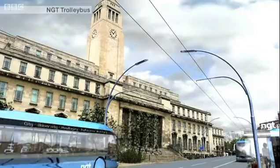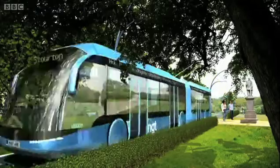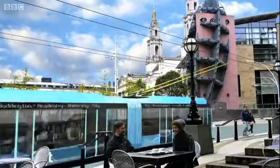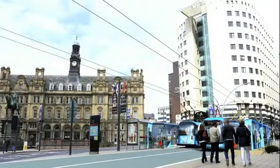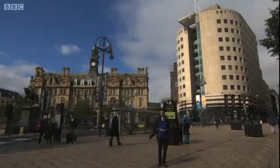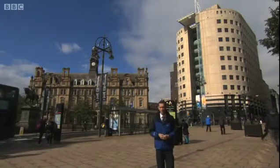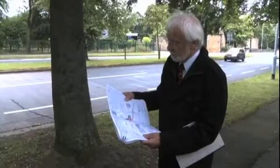Although they don't run on rails, the trolleybuses will have a lot in common with Sheffield's trams. 65% of the route will be segregated. It's predicted commuters will save around 2 hours every week, and they'll have their own dedicated high-quality stops. This is where the main trolleybus stop in Leeds city centre will be. It's hoped the service will attract people who view regular buses as old, uncomfortable and unpredictable. The aim is to convert commuters to a faster, more frequent service that also has a sense of permanence with its overhead wires. But those wires have led to opposition.